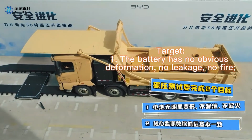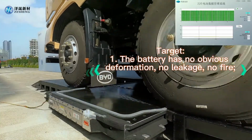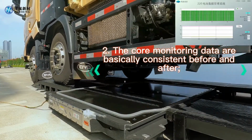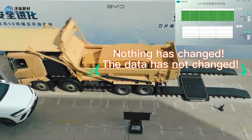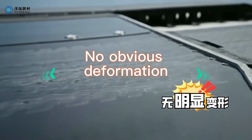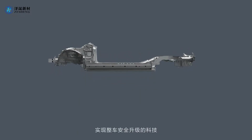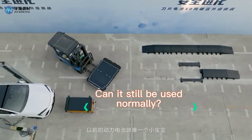Target one: the battery has no obvious deformation, no leakage, no fire. Two: the core monitoring data are basically consistent before and after. Nothing has changed. The data has not changed. No obvious deformation. Challenge: put this crushed blade battery back on the car again. Can it still be used normally?